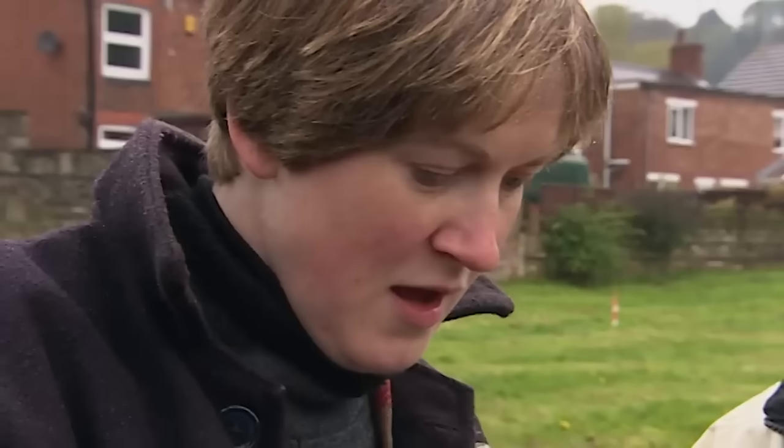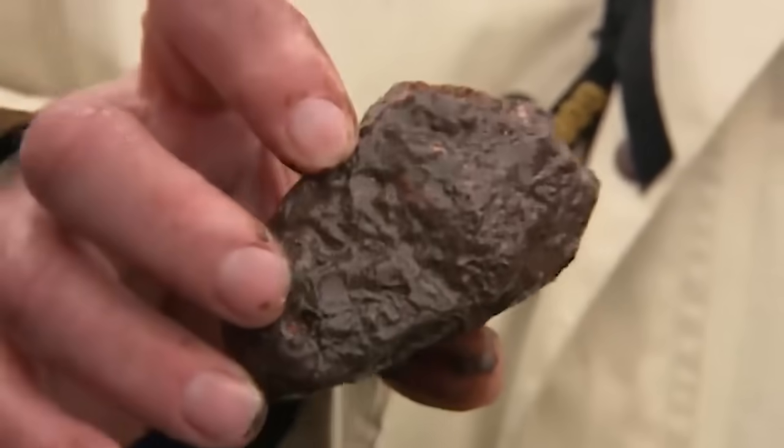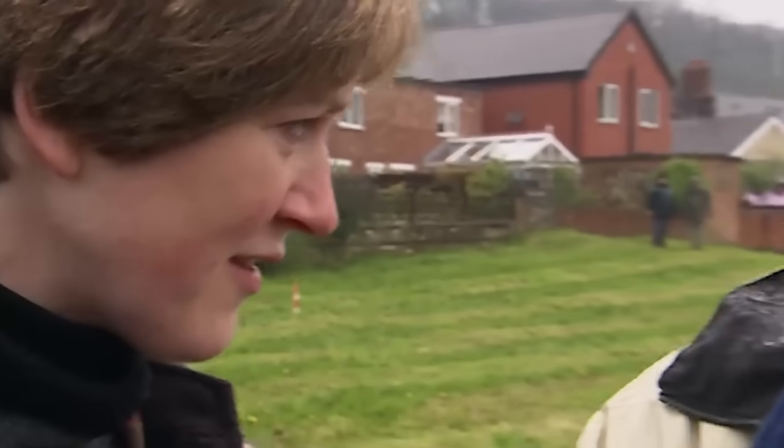Right. And then we got a few bits of modern brick and tile. And here we are, a nice piece of opus signinum, quite a big bit, really. You can see all the flecks in it. But I mean, one piece of opus signinum doesn't make a Roman site. No, does it? It's not in context at all. So it could have been brought in from somewhere else in the village, and we already know that there's opus signinum floors and heating systems and things. So I don't know that we're very much further on.